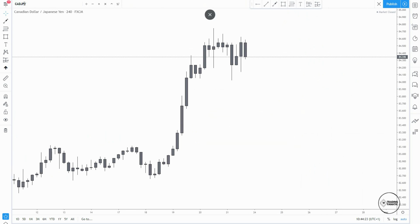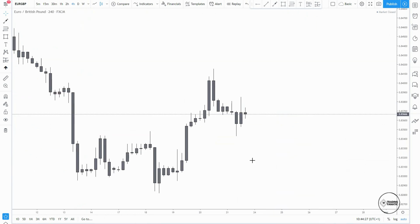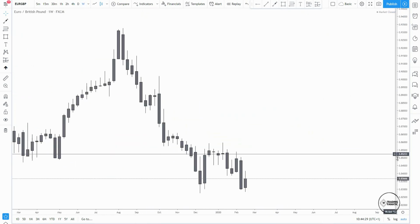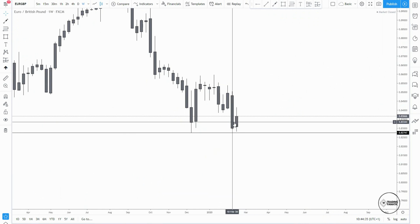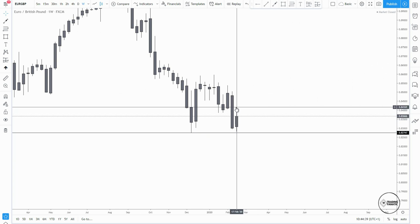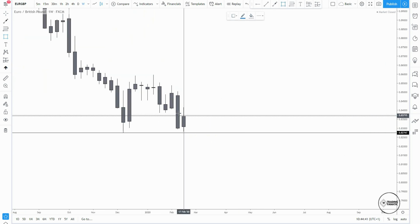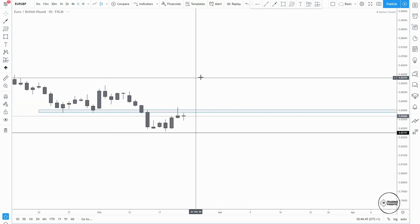Where is my Euro Yen? Euro GBP, sorry. Let me just quickly open it like this. I have some analysis on it as well. Weekly time frame, we had this bearish candle into the weekly structure, but as you can see, price is failing to close below. We had a push to the downside, and the week actually closes bullish with a wick on top, looking like it's retesting this last structural area.